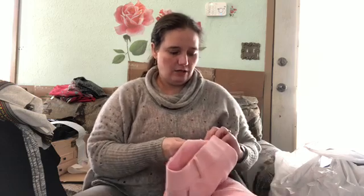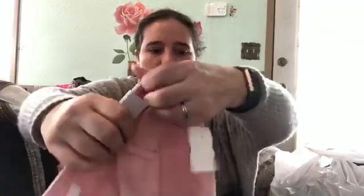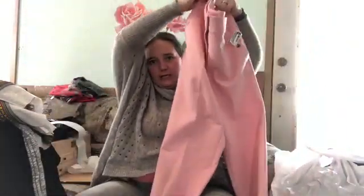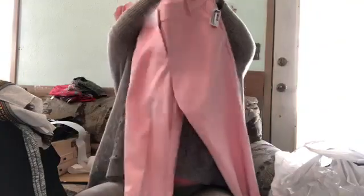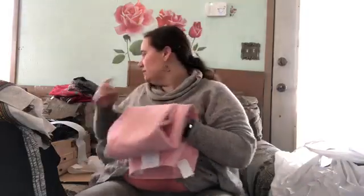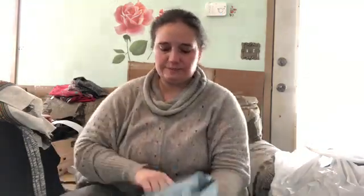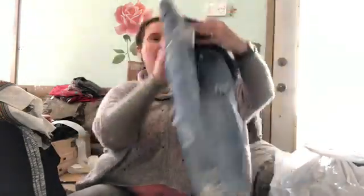Okay, these are Loft size 8. Brand new pants. They don't have the Loft tag, but they have this attached. They were asking $16 for these. I will probably get 20. Probably list them at 25 and see what happens. But they're a nice kind of light pink, so they're not necessarily something I need to hold off for something that won't sell for the season. I need to go fast.